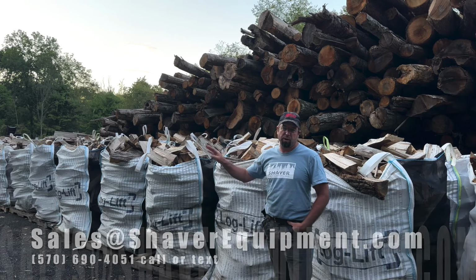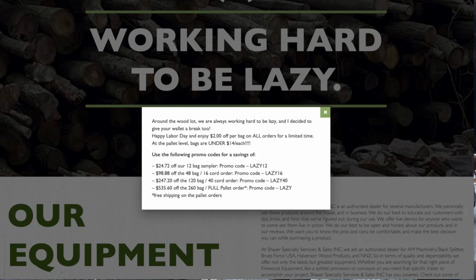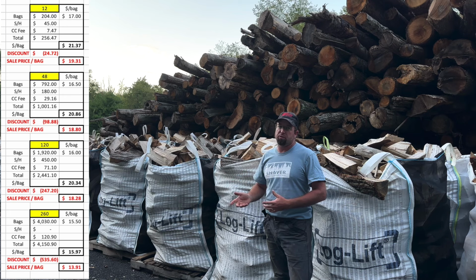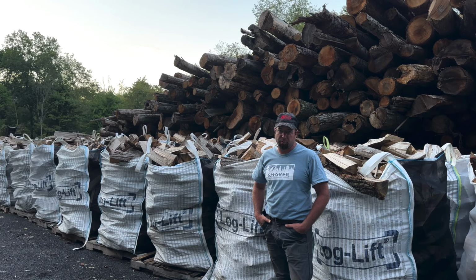The firewood bags are pretty much self-explanatory. Like I said, head over to the website, shaverequipment.com, select your quantity, enter the promo code, and then it just all goes through via credit card. And again, that's the bags, the shipping, and the credit card fee. Everything's figured into that price. And I even list in there what the bag price works out to. So I really think with the sale price going on, it sets these bags apart from the other ones that are on the market.